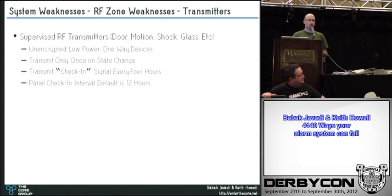They transmit only once per state change. That means that because these aren't two-way devices, it has no way of knowing whether its transmission has been received or not. So when you open a door, it sends out that signal, says, hey, door's been opened. And then it never sends out that signal again. Which means that if you jam that signal for that half a second that you open the door, the alarm system never knows. It never knows, and there's no way to tell that signal was never received. And even if the system is armed, if you jam the signal and you open a door, and then you stop jamming and you close the door, the alarm system isn't smart enough to know, hey, you can't close the same door twice. It just says, okay, fine, whatever.